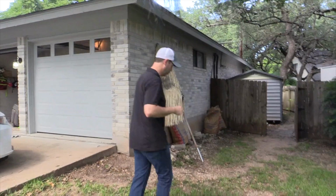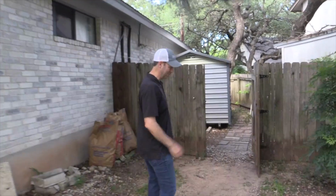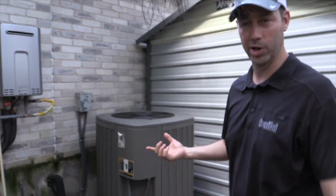Hey guys, I'm at my buddy Rob's house. He called me and said, "I've got a leak, kind of a random one at my house," and I thought this might make an interesting Robe episode. We'll see if we end up publishing this. But check this out, this is a mystery, and I've actually looked at this with him a couple times before.